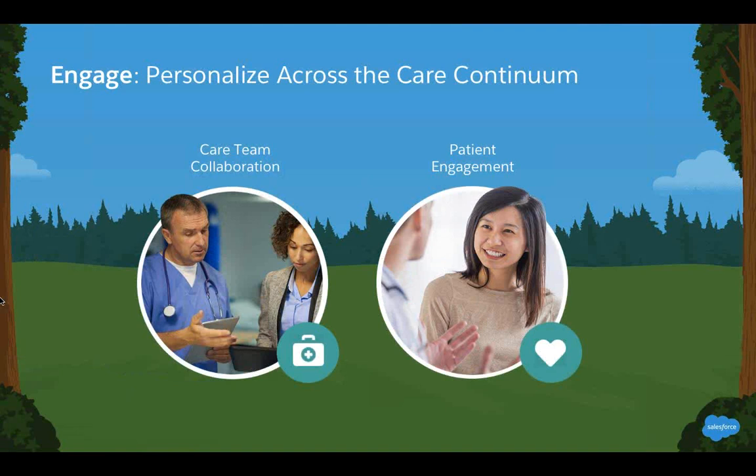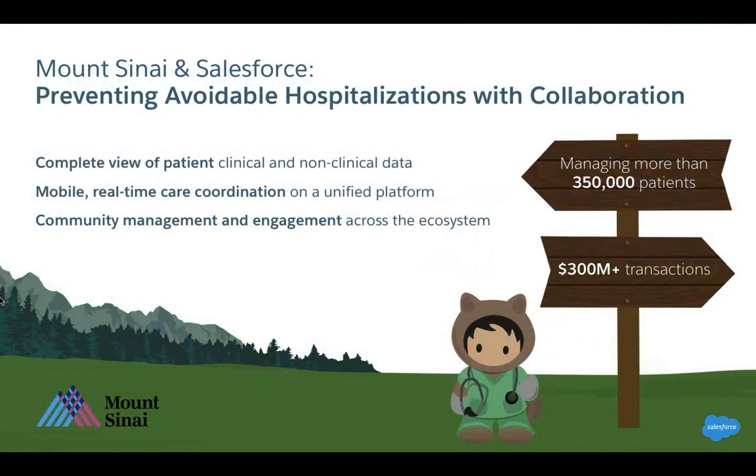How do we start taking care of them when they've left the office or they left the hospital, and where we know 99% of the decisions that they make and the things that they do that bear on their health are going to happen? Well, the two use cases that we have here are care team collaboration and patient engagement. And the use case, or the story that we have to tell, is of Mount Sinai.